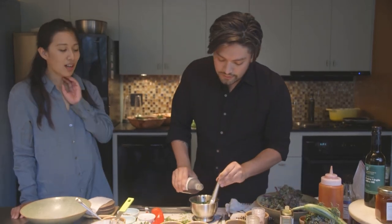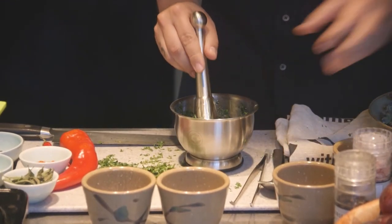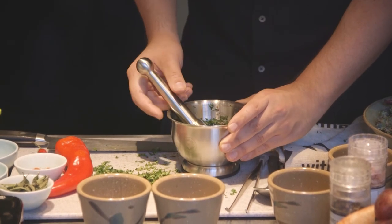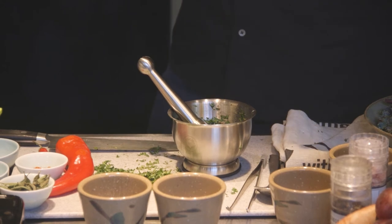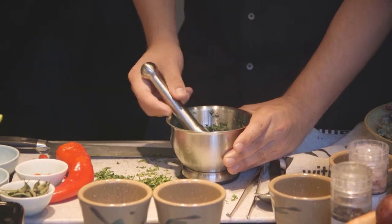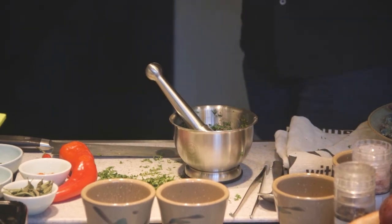So how much olive oil do you use? What's your ratio of olive oil to vinegar? On the chimichurri? Yeah. I do anywhere from two to one, two parts olive oil to one part vinegar, depending on your vinegar. Taste your vinegar. If it's really pungent and really intense, I'll go a little less. Also, I like a lot of vinegar in my chimichurri. Same. I really like acidic. I like tart. Yes. Oh, that smells delicious.